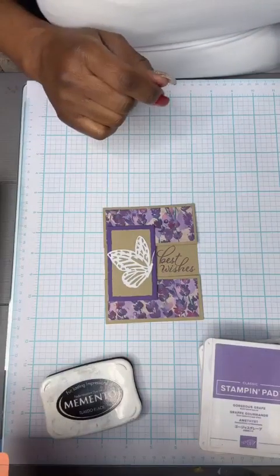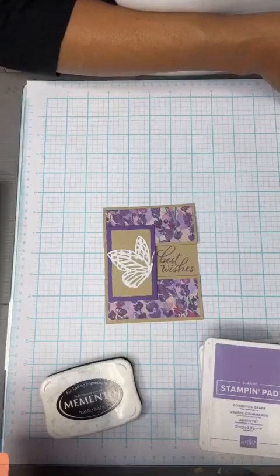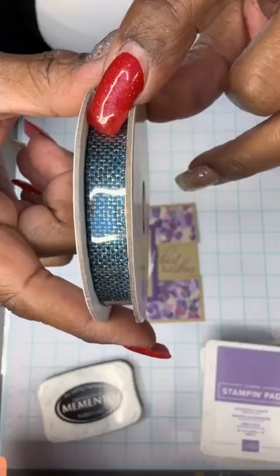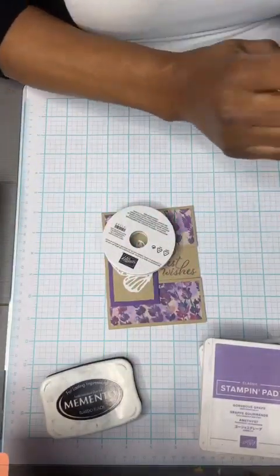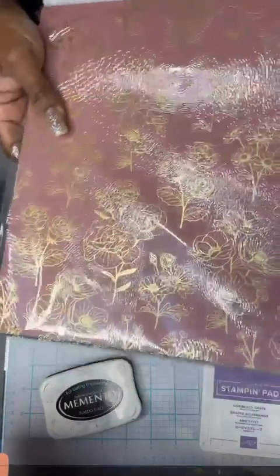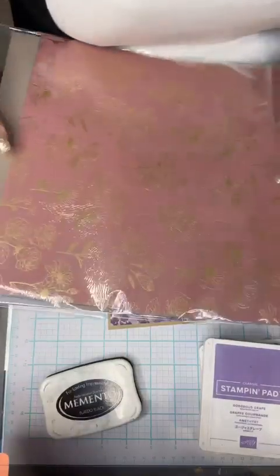All right, so I was going to give you another sneak peek. Let's see, because talking about my favorite color, Pretty Peacock, there is this Pretty Peacock in gold ribbon. Can you see it? It is from another suite in the new upcoming mini catalog, and also the Forever Love Designer Series paper. I wanted to crack into this. It's gold foil, and I wanted to see what it looked like. So I did pull this out as well because I was aware that there was Pretty Peacock in it.